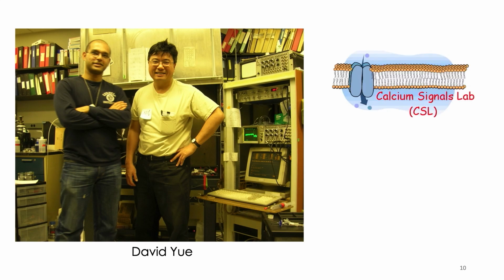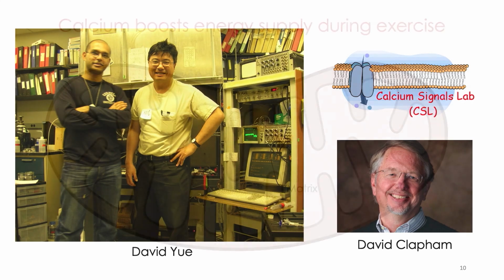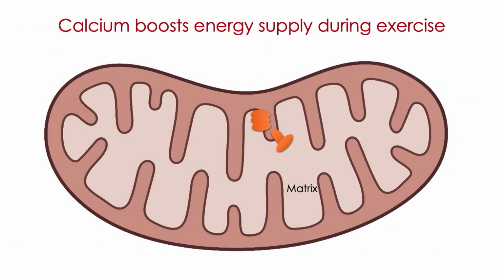The other thing I learned in his lab was calcium channels. So these are proteins that are embedded in the membrane, whether it's on the surface of the cell or within the cell, and what they do is they take calcium from one side of the membrane to the other. I went on to study these within the mitochondria during my postdoc with David Clapham. And so since that time, we've chosen to study the mitochondrial calcium channels. The one we study in particular is known as the mitochondrial calcium uniporter.